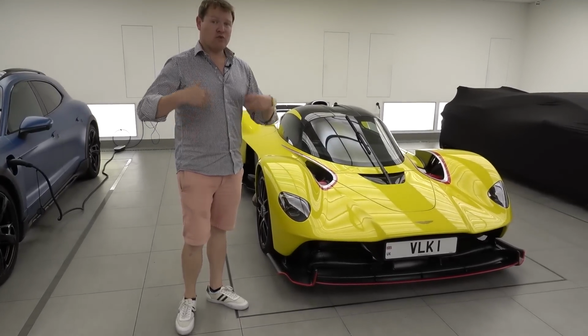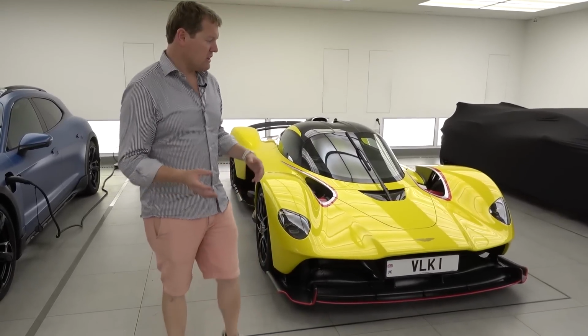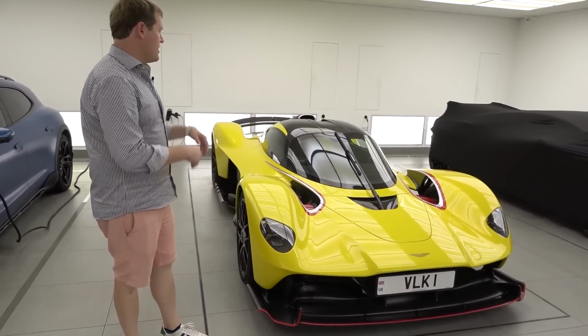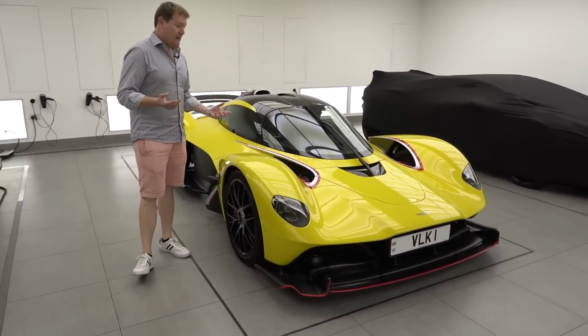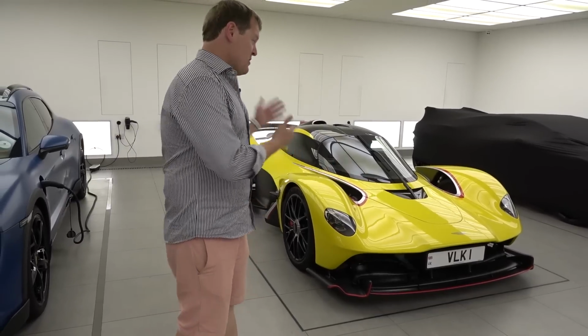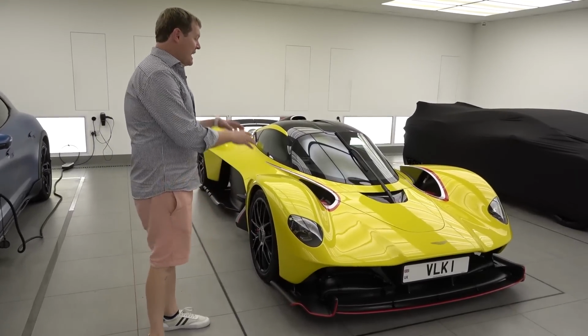There's also the track package, so when you purchase it, you can put, I think, another £500,000 towards your order to have the additional track bodywork, which is not road legal, lowers the ride height, gets even more aggressive in terms of the visual side of things, and obviously the aerodynamic side of things for more downforce, and that's going to be even crazier. But this is Valkyrie in its road spec here at Topaz, ready for detailing, ready for PPF.